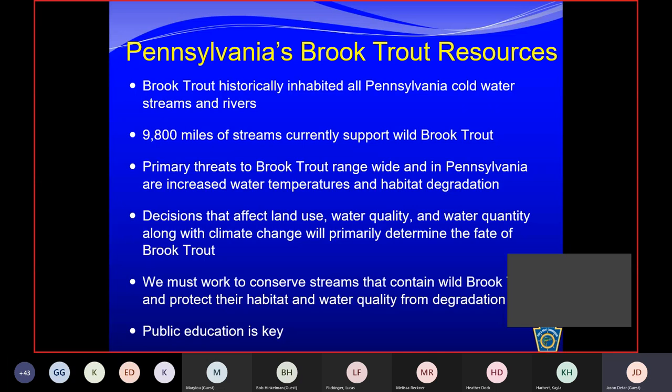The decisions that affect land use, water quality, and water quantity, along with climate change, will primarily determine the fate of brook trout. We really have to work hard to conserve streams that contain wild brook trout and protect their habitat and water quality from degradation. One of the key aspects of this is public education. I appreciate everyone tuning in tonight, because the more that we can educate each other and be advocates for clean water and brook trout, the better chance brook trout have of flourishing moving into the future. So the public education part of it is absolutely key.